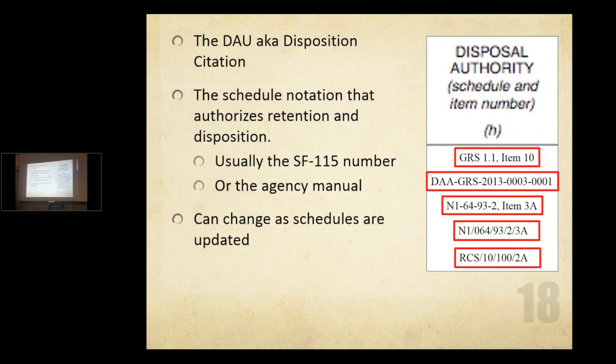Next up, field 6H, the DAU, also known as the disposition citation. This is the schedule notation that authorizes retention and disposition. Usually it's the SF-115 number or the agency manual, and it can change as the schedules are updated. So you have some examples of DAUs over here. These are different types. The top one here is a GRS, a big bucket schedule. We actually looked at that exact one earlier in the class. Next up is an ERA generated DAU that corresponds to that GRS record schedule and item number. It's just a different way of expressing it.